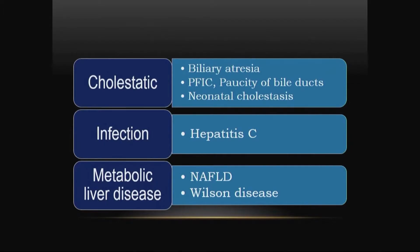The best of hepatology articles in 2017-2018. There were plenty of articles, but because of the time constraint, I restricted the articles which I selected only for these things. In the cholestatic group: biliary atresia, PFIC, paucity, neonatal cholestasis. In the infection group: hepatitis C and MLD. I have chosen from NAFLD and Wilson disease.